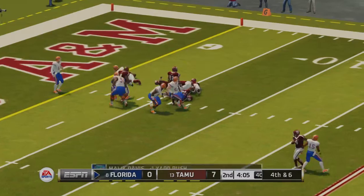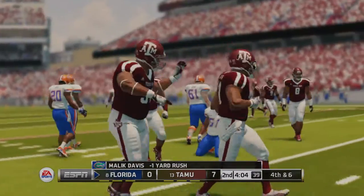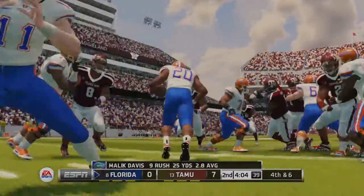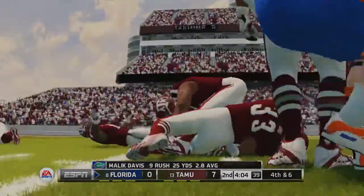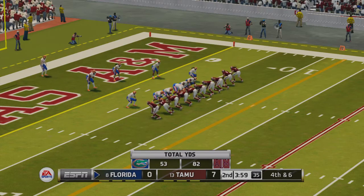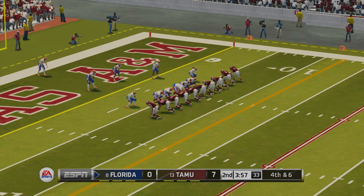He makes it and he's tackled short. Loss of 2 by the halfback. That'll make it 4th and 6. They're coming after this punter.